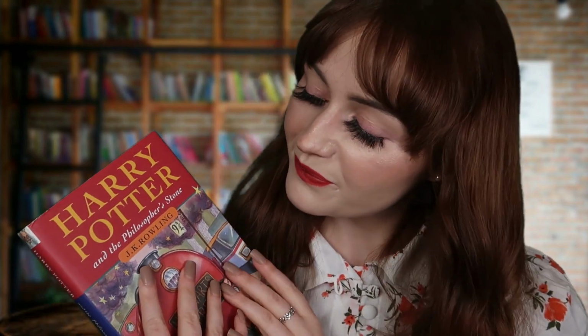Just give you a little read of the blurb at the back. Harry Potter thinks he's an ordinary boy until he is rescued by a beetle-eyed giant of a man, enrolls at Hogwarts School of Witchcraft and Wizardry, learns to play Quidditch, and does battle in a deadly duel. The reason Harry Potter is a wizard. So that's my first recommendation for you.